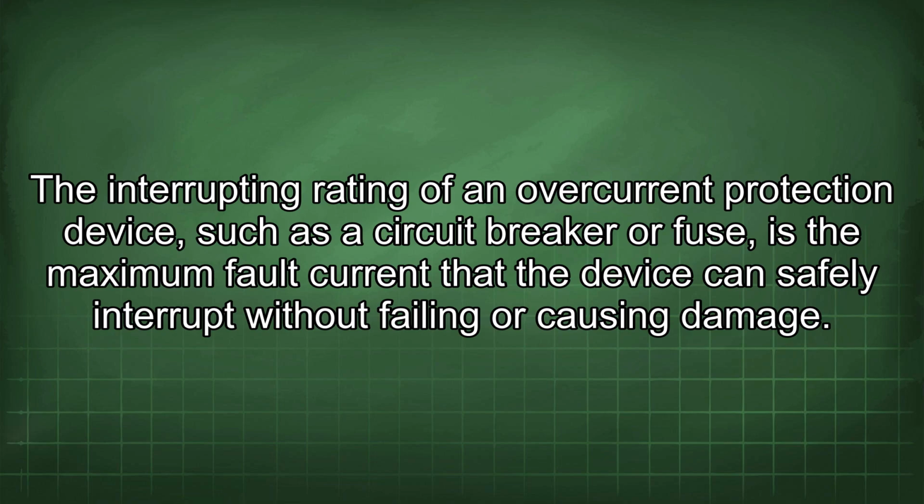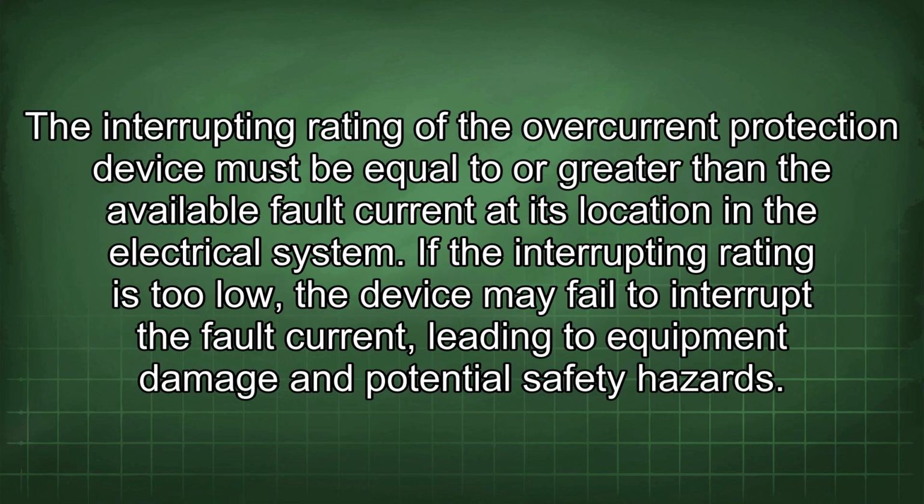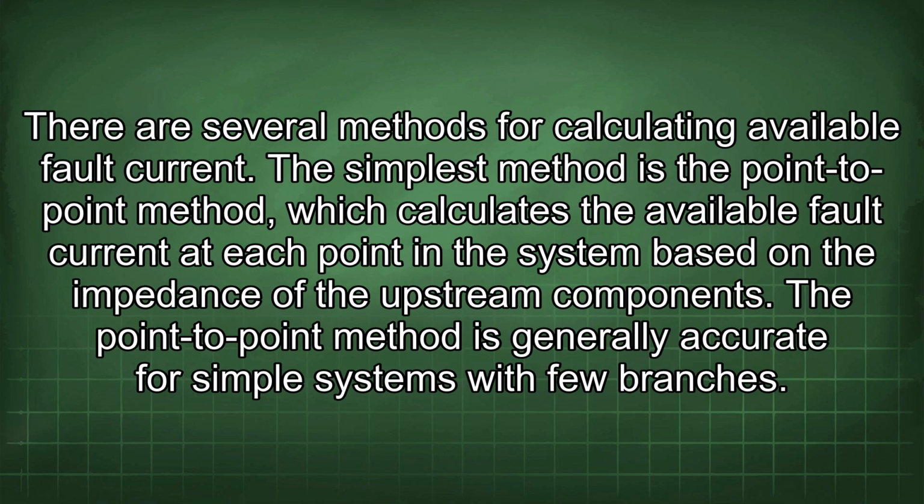The interrupting rating of an overcurrent protection device, such as a circuit breaker or fuse, is the maximum fault current that the device can safely interrupt without failing or causing damage. The interrupting rating of the overcurrent protection device must be equal to or greater than the available fault current at its location in the electrical system. If the interrupting rating is too low, the device may fail to interrupt the fault current, leading to equipment damage and potential safety hazards. There are several methods for calculating available fault current.